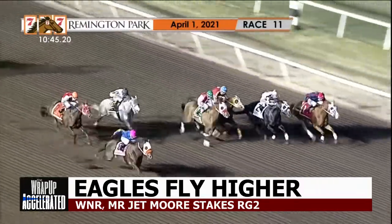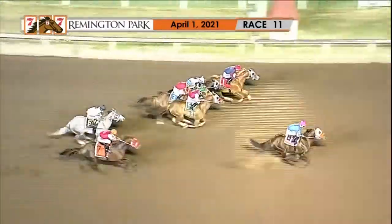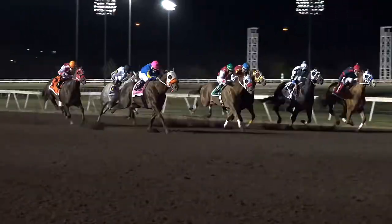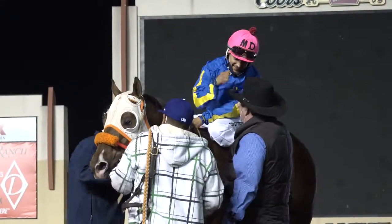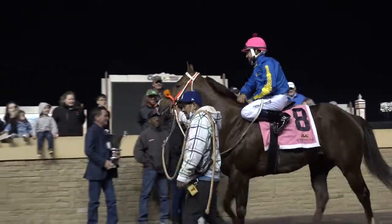Eagles Fly Higher repeats his East Tech's performance in more ways than one. He again overwhelms his rivals early and turns in the same 350-yard time of 17.582 seconds. He's extremely tough to beat at this distance when he gets away like this. And jockey Mario Delgado said he makes things easy for the jockey. You know, he's one of those horses you just hang on, and he'll take you to the other end.